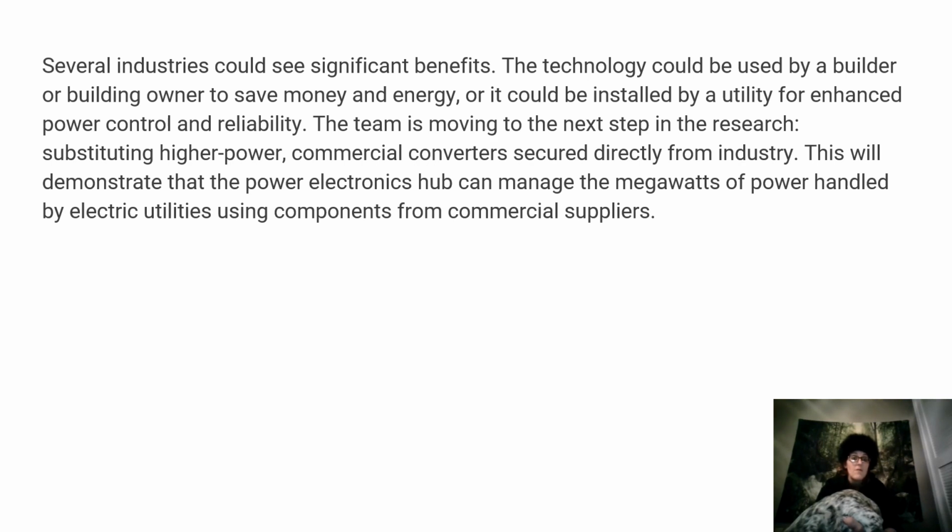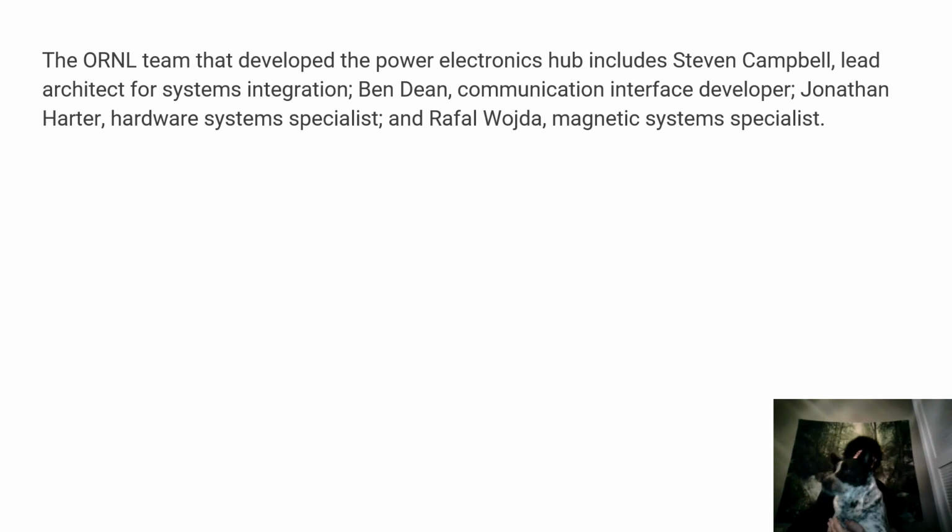The team is moving to the next step in the research, substituting higher power commercial converters secured directly from industry. This will demonstrate the Power Electronics Hub can manage the megawatts of power handled by electric utilities using components from commercial suppliers. The ORNL team that developed the Power Electronics Hub includes Stephen Campbell, lead architect for systems integration; Ben Dean, communications interface developer; Jonathan Harter, hardware systems specialist; and Rafal Wojda, magnetic systems specialist.